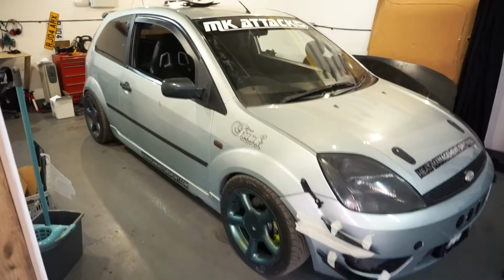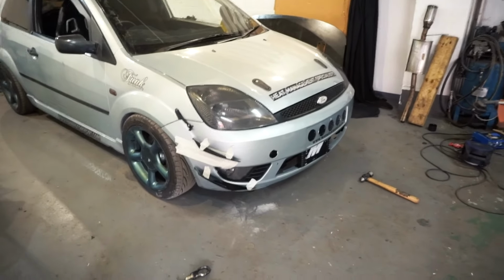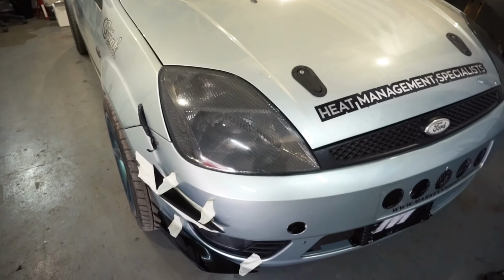My end goal is to put it on the track, which if you haven't guessed that already, I want it to be a track car. But yeah, let's crack on with this. I'll drill the holes out and we'll see how I go on.